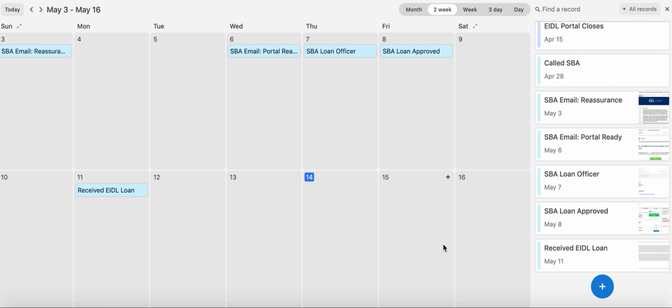So we verified all of this with this user, and it also is validated with the other emails that we've heard from several others. So we have a high degree of confidence that all of this is correct, and this is the timeline for this person. So 6 weeks for a person who applied within the first few hours of the EIDL portal. Two other examples from users.